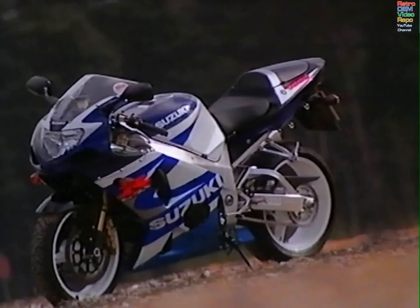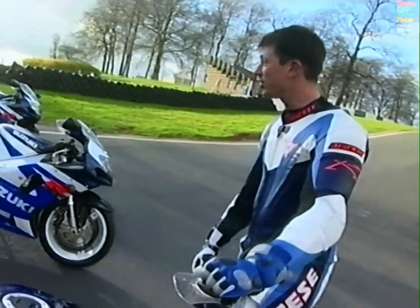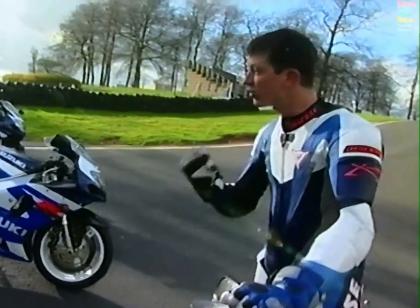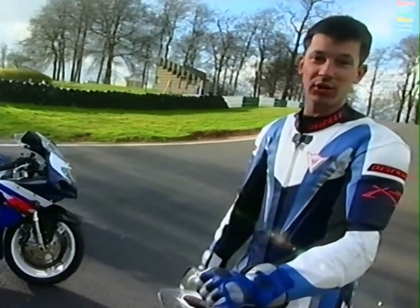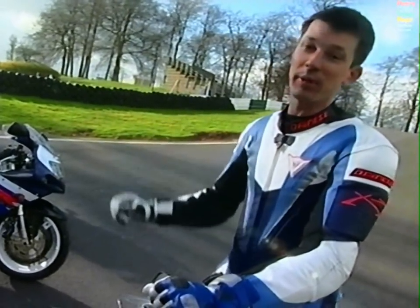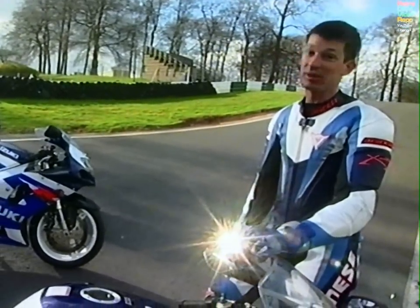The GSX-R range is now 16 years old, and they keep getting better. It doesn't matter if you choose the 6, the 7, or the 1000, they're going to rip. People who want a bit of supersport performance are going to go for the 6. People who want that same performance with a little bit more mid-range and to emulate their World Superbike heroes are going to go for the 7. People who want the ultimate power and the ultimate packaging go for the 1000. The bottom line is, it doesn't matter which one you choose, you're going to be winning.